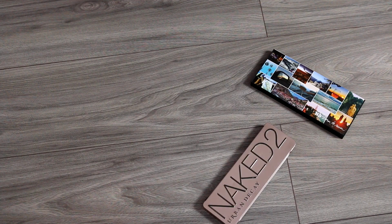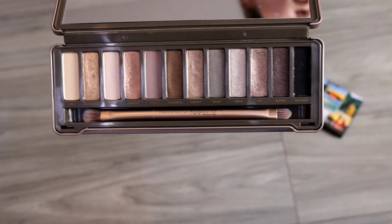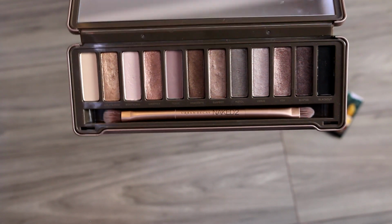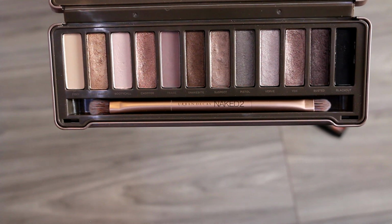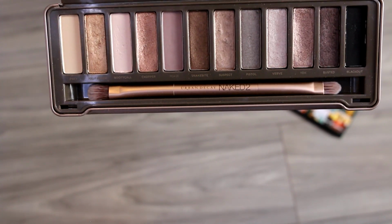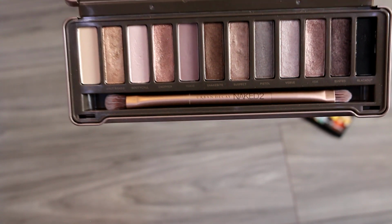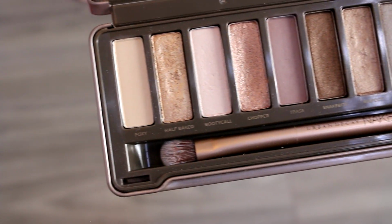I don't remember. I think this one is one of my oldest eyeshadow palettes from my collection. I've had it for about 3 years. Well, actually not 3 years, in the winter of 2016. So kind of 2 years, almost 3 years. As you can see, this eyeshadow, like copper, has been really loved.